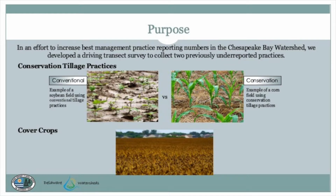Another thing is with conservation tillage, the state of Delaware doesn't cost share on this practice, and cost share is a way that we rely heavily on getting best management practice data back to the state so that we can report it to the Chesapeake Bay program.